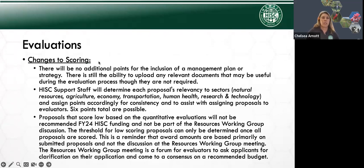Just to review some changes to scoring, this is pretty much the same as last year. We made these changes last year, but I just want to put this as a reminder to folks that maybe missed last year or are completely new to this process or just need a reminder. So there are no additional points for the inclusion of a management plan or strategy. There is the ability to upload any relevant documents that may be useful during the evaluation process, though they are not required. And the points for a management plan or strategy were really minimal anyways, so we're just getting rid of that altogether.